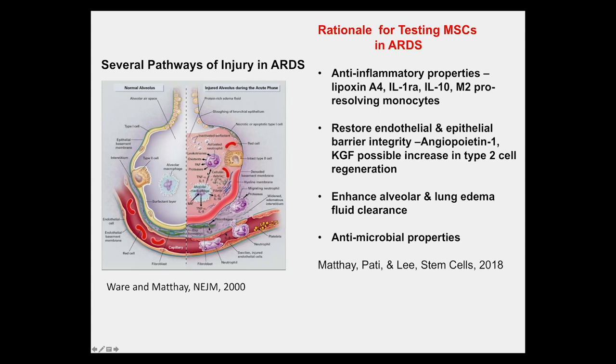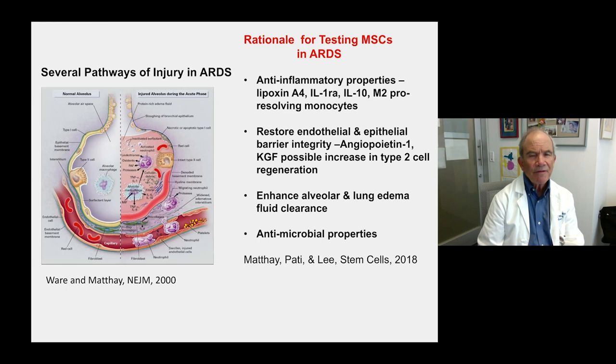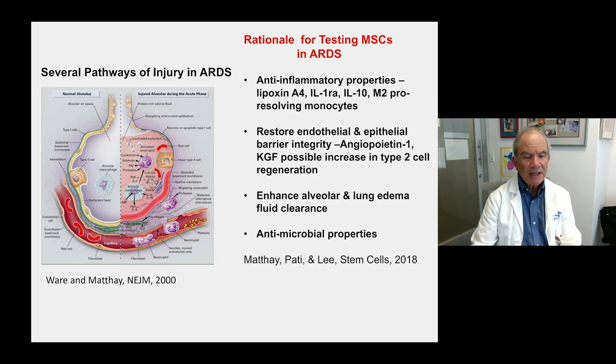Now, MSCs are attractive as a potential therapy for ARDS because they have multiple properties that may be beneficial in several of the different pathways of injury. They produce anti-inflammatory factors such as lipoxin A4, interleukin-1 receptor antagonist, IL-10, and macrophage 2 pro-resolving monocytes. They also can restore endothelial and epithelial barrier integrity by various pathways, including increasing type 2 cell regeneration. They can enhance alveolar and lung edema and fluid clearance. And interestingly, they even have antimicrobial properties.